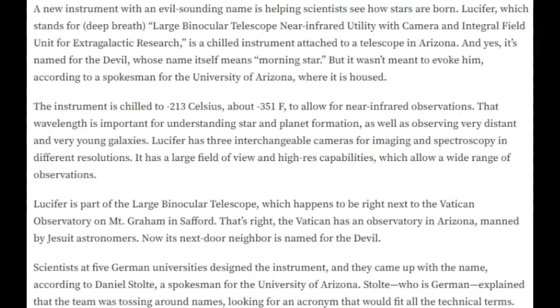This says Lucifer is part of the Large Binocular Telescope, which happens to be right next to the Vatican Observatory on Mount Graham in Safford. That's right, the Vatican has an observatory in Arizona manned by Jesuit astronomers. Now its next-door neighbor is named for the devil. Scientists at five German universities designed the instrument and they came up with the name.